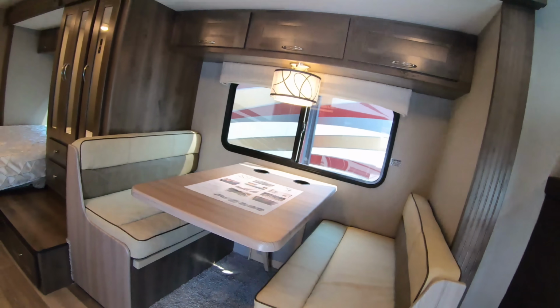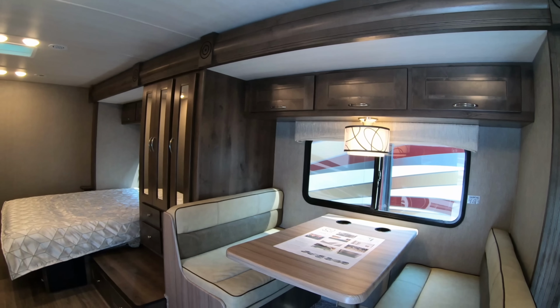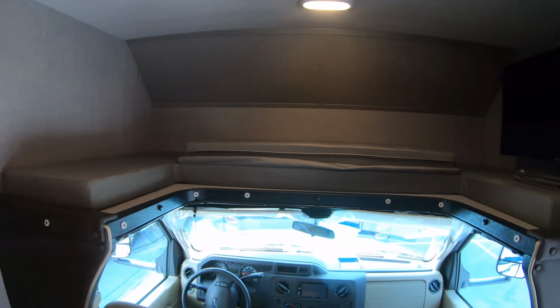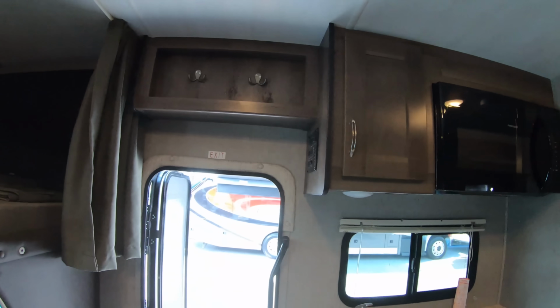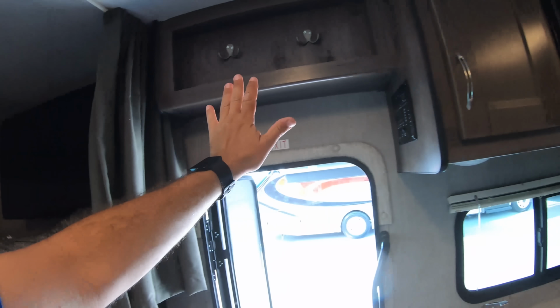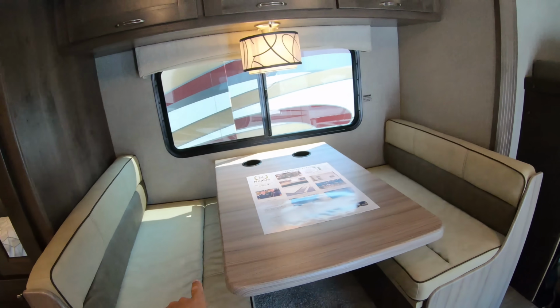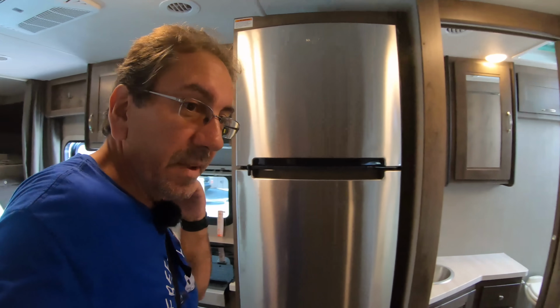We have a dinette here, which is on a slide out. This whole wall here is a slide out from here on. You have a sleeping area here on the cab over with a nice big TV, which I bet you it's on a retractable arm that you could probably move to an angle here, and then you could watch TV from the dinette, which is the only other sitting arrangement you have here.